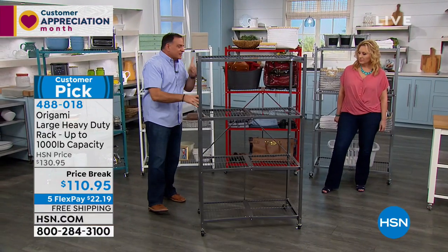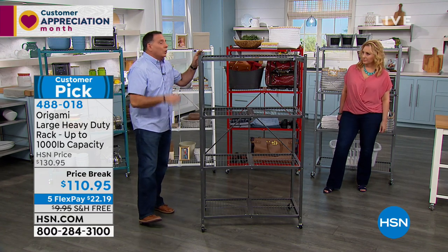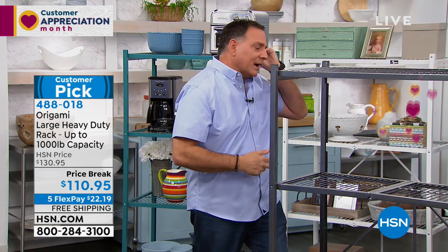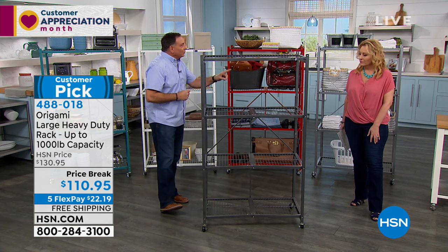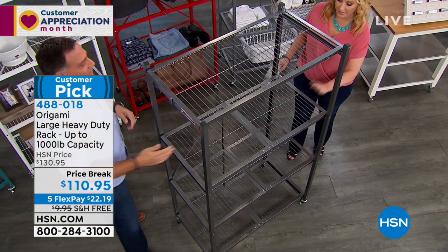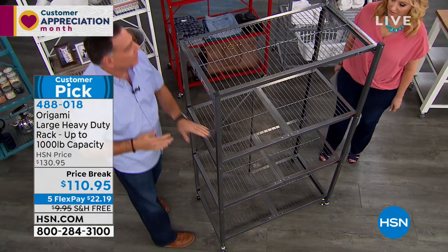Now, dimensions on this guy. 60 inches tall without the wheels, 63 inches tall with the wheels. The shelves, 3 inches across. Remember how I said it was 4 inches when it was folded flat? Now it's 12 linear feet of storage. That's 12 consecutive feet of storage on this guy. Then the other thing is the shelves are 18 inches deep. Most shelves, when you put them on the walls, the kind you drill in, are about 12. This way, you got an extra half a foot on here to store things.